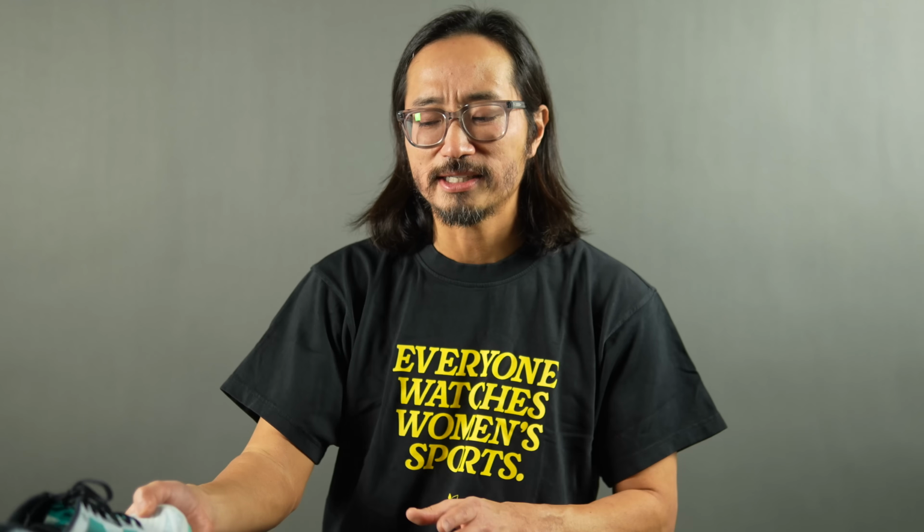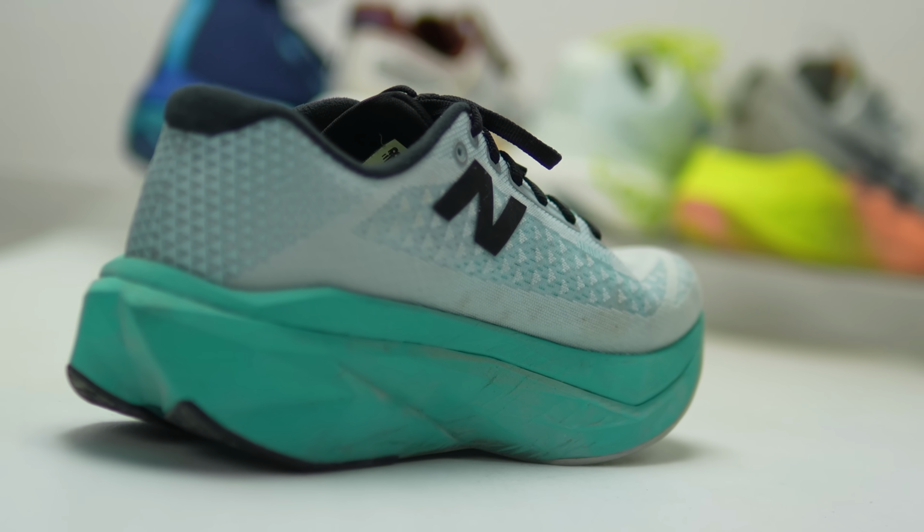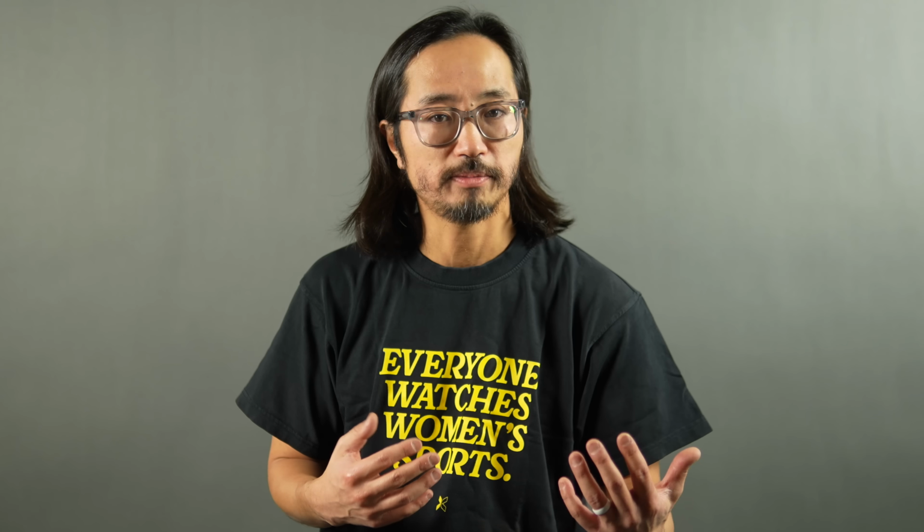I feel like this shoe is designed a little bit more for heel strikers. And so I think that's why I don't always get along with it as well as some of my other friends do. But I also know that this is a shoe that even I can take for long runs, especially if there's some pace pickups in there.